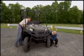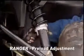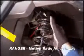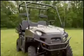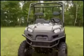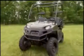It has spring preload adjustment that lets you dial in the suspension for recreational riding and light-duty work. And when the work gets tough or the terrain gets rough, it has motion ratio adjustment. 2 upper shock mounting points, also on the rear shocks, let you dramatically increase suspension stiffness. The Kubota suspension is not adjustable. With dual A-arms and suspension adjustability, the Ranger will be tough to beat in the smoothest riding tests. Let's see what happens.